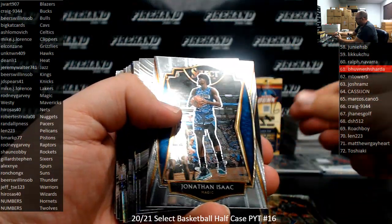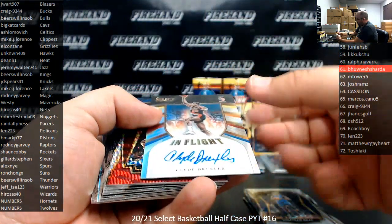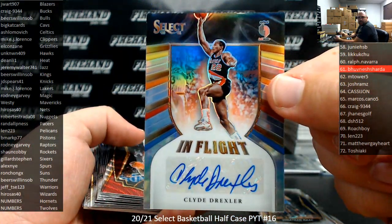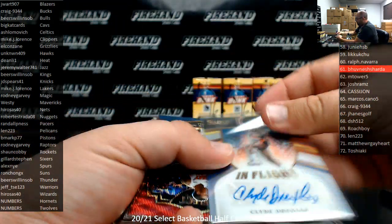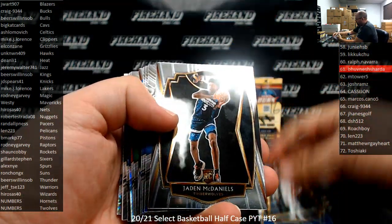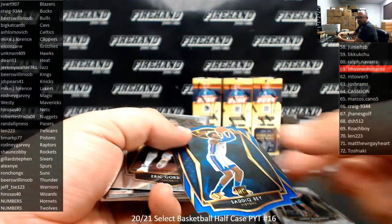Blake Griffin Scope. Clyde Drexler /149. And Flight Signatures Blazers going to Jay Wart. Nice hit. Kendrick Nunn, red, white, and blue. Got a blue Premier Level /249. Sadiq Bey Pistons going to B Mark.